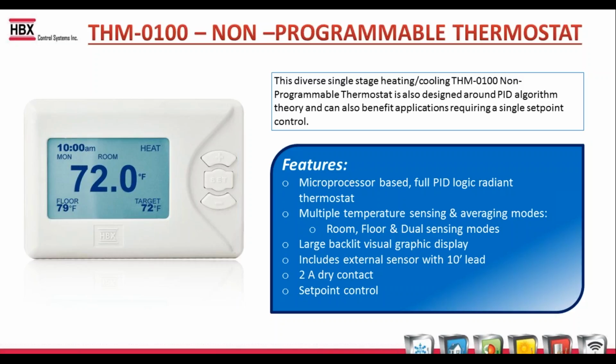It's also used to replace aquastats, so a digital instead of a mechanical one. The one big difference between our thermostats and everyone else's is that we're using full PID logic. That's designed for radiant applications, as many thermostats on the market only have the P and the I, but it's actually the derivative part that gets us into those radiant controls.